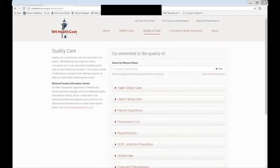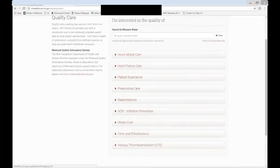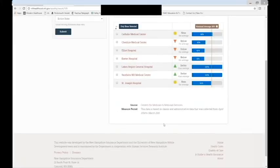New Hampshire HealthCost also includes quality data for 26 New Hampshire hospitals. These data are derived from nationally available sources, the Centers for Medicaid and Medicare Services and the Joint Commission, and are presented in an easy-to-read format. Quality measure data includes things like readmissions, infection prevention, and time and effectiveness, and more. Data are presented by hospital and based on the national average rating for all the hospitals that report this measure. You can also filter the results by zip code, and the source of the data is shown at the bottom of the screen.